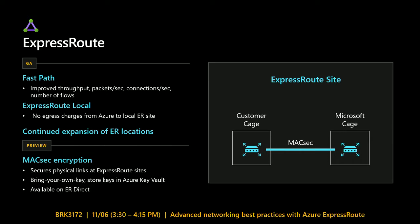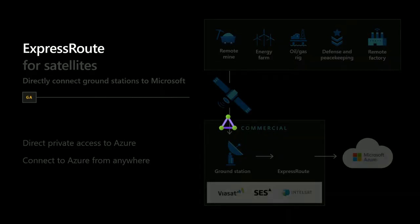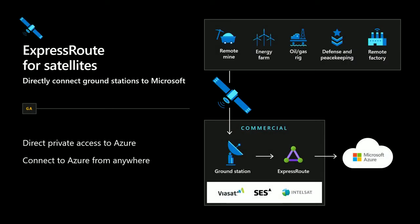Okay. You can tell we're sort of pushing the completeness of the solutions here as well. And this session has more details. I'm also happy to announce that we are GA now for ExpressRoute for satellite. As you may remember, a few months ago, we announced this in preview with 3 providers, Viasat, SES, and Intelsat. And the idea is very simple, guys.